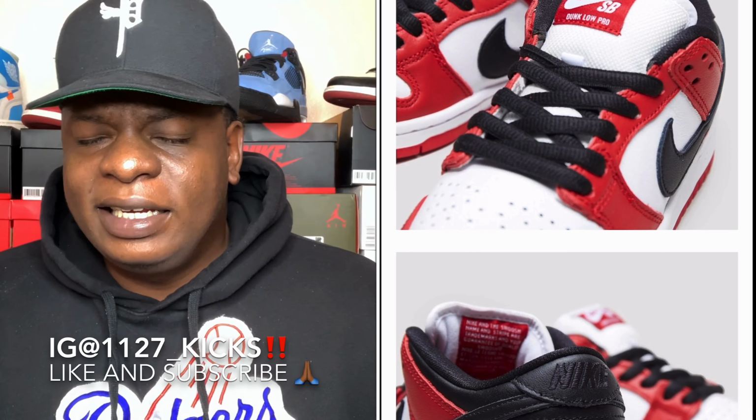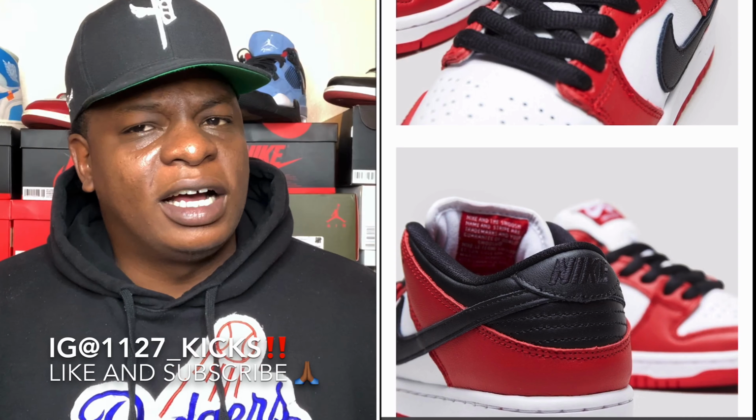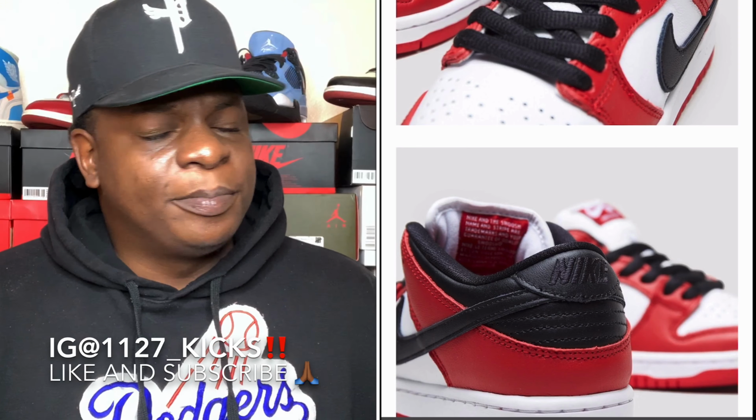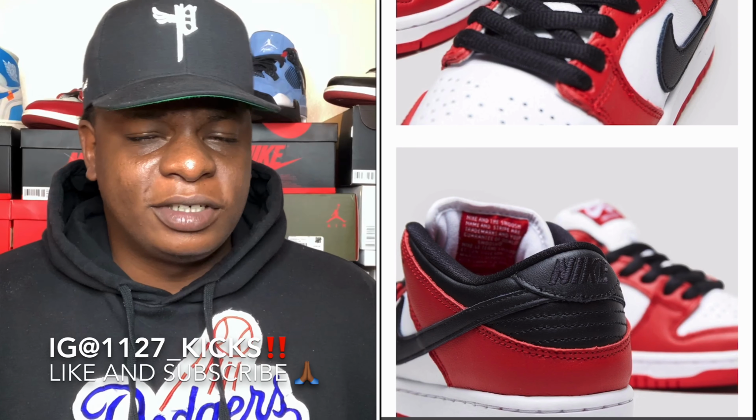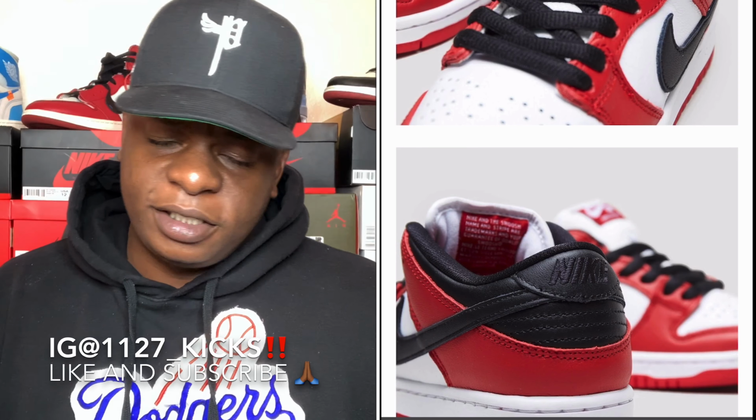Now, it says that this shoe is supposed to be retailing for $90, but if I'm not mistaken, all SB Dunk lows have been retailing for $100. So I'm not too sure if that's going to stick, or if they're going to bring it down $10, or they're going to keep it up at $100. You know what I'm saying?